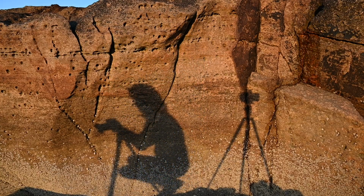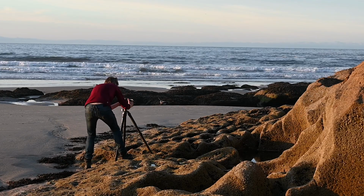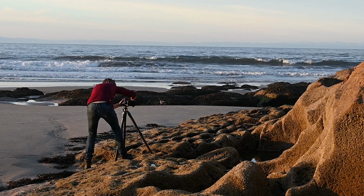Just after filming this, the light really kicked off further down the rocks. I found a nice spot to make the most of it, and by using a wide-angle lens and a polarising filter, I was able to capture these shots here.